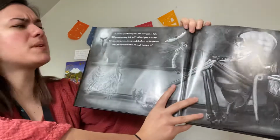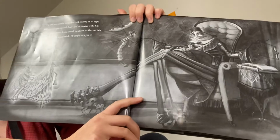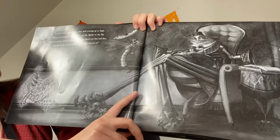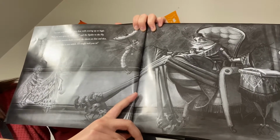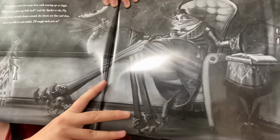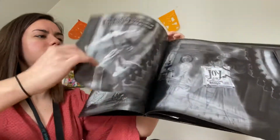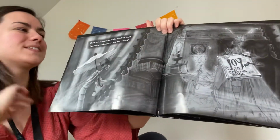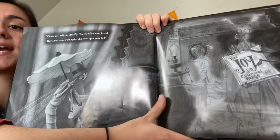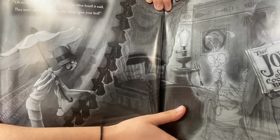I'm sure you must be weary, dear, from soaring up so high. Will you rest upon my little bed? Said the spider to the fly. There are pretty curtains drawn round, the sheets are fine and thin, and if you'd like to rest a while, I'll snugly tuck you in. Oh, no, said the little fly, for I've often heard it said, they never wake again who sleep upon your bed. Oh, look at her looking at the bedroom.